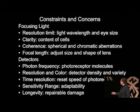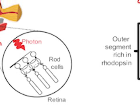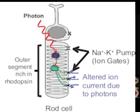Now, as far as the detectors, there's going to be the issue of the photon frequency. So you have to have special photoreceptor molecules or detectors that detect the right frequency. So we're going to expect some very complex chemistry. Resolution and color. You're going to have a detector density and variety.